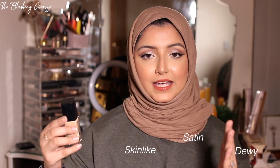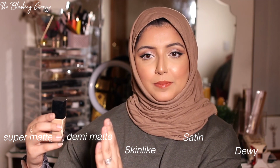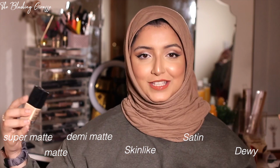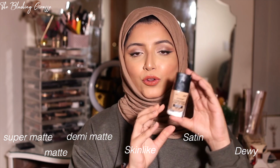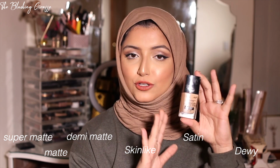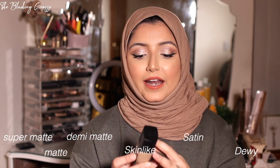I was surprised, to be honest, that they came out with the dewy version because I actually don't think this is super matte or anything like that. I feel like it's definitely more on the satin side of things. If we think about a scale, we've got dewy, then skin like, then satin, super matte, then demi matte, and then matte. If this is our little visual scale here, I think this sits between the satin to natural kind of foundation finish, and I really like this.